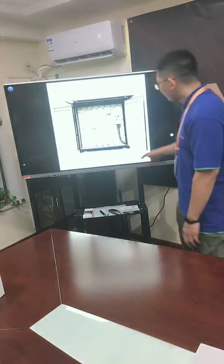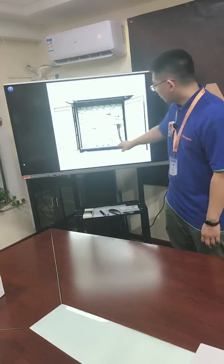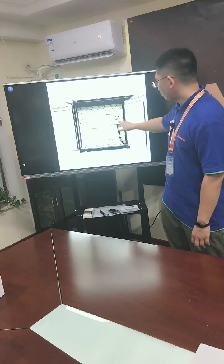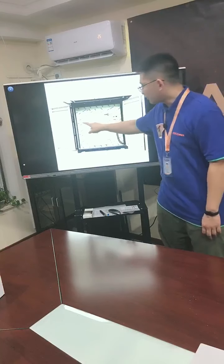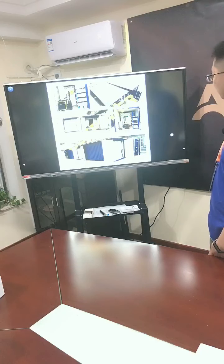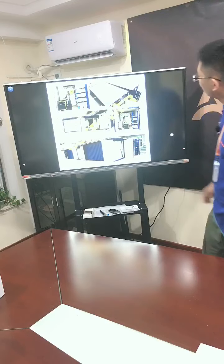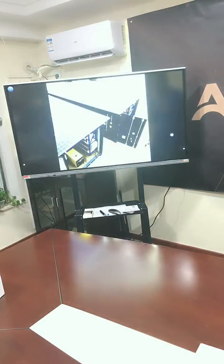This one is the cold room. This is the panel and this is the cold room. This is the cold room door. It's a half buried cold room door. And this one is the control box. And this is the balance window. Switch for the light. This is a different angle for the cold room. This is the solar panel.